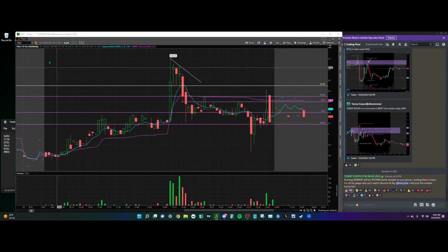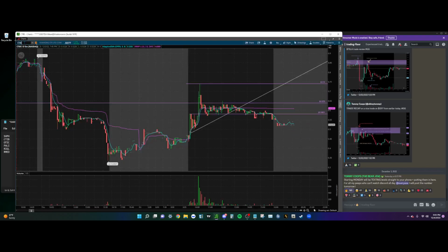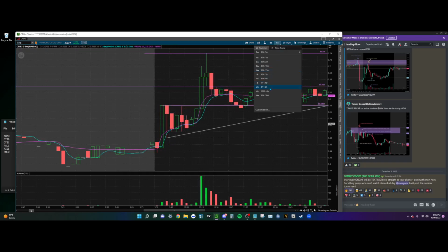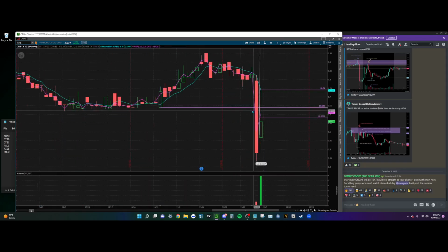CTIB. And CTIB was a nice one. So we have this high volume push through our 58 resistance, and then we have our daily level of 63 cents right over here. You could see daily level 63 cents right in this area. Well, 63.9, 64 cents right in that area.